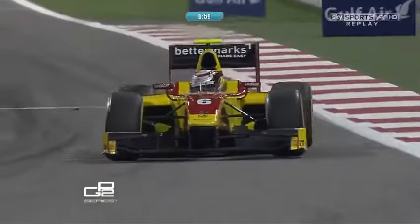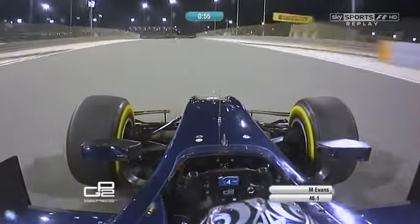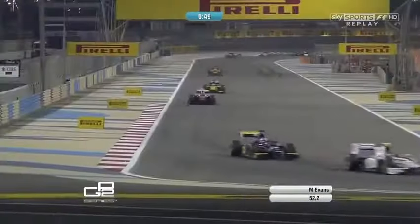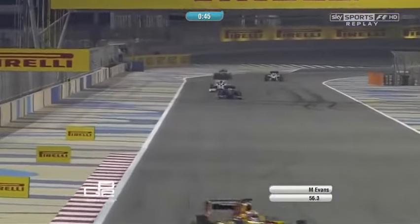A good first sector from Izawa on a 31.7. Also, what about this guy, Mitch Evans? A 31.7 for Sector 1. And that's Van Dorn ahead. Van Dorn gets out of the way.